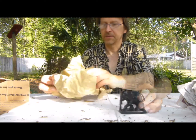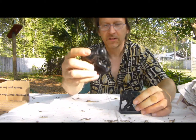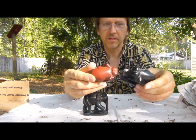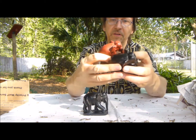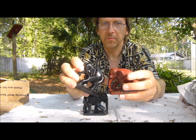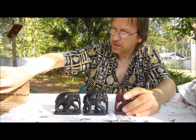Let's see what else we got here. Another one? That's right. This one is every bit as special as the one we just opened. 2 elephants. A red elephant. Same thing, beautifully carved. These are individually carved, by the way. If you look at the ears, for instance, you'll see it's not stamped out of something or machine done. These are carved pieces. This is the real stuff, you know what I mean?